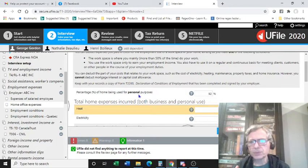Perhaps you're able to see my background here. This is my gaming room and my office space. So I do use my office space for personal as well as for business, so my percentage will be considerably less than most people.